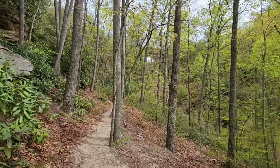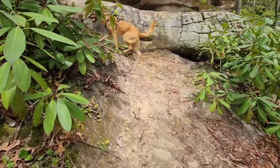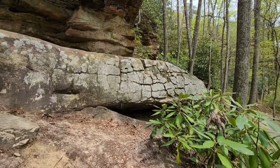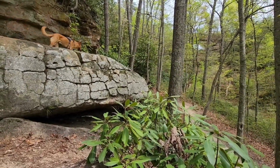All right, now we're approaching Double Arch. There's a pretty cool rock right here I wanna kind of point out on video. Kind of like a snake's head. Pretty cool looking rock.